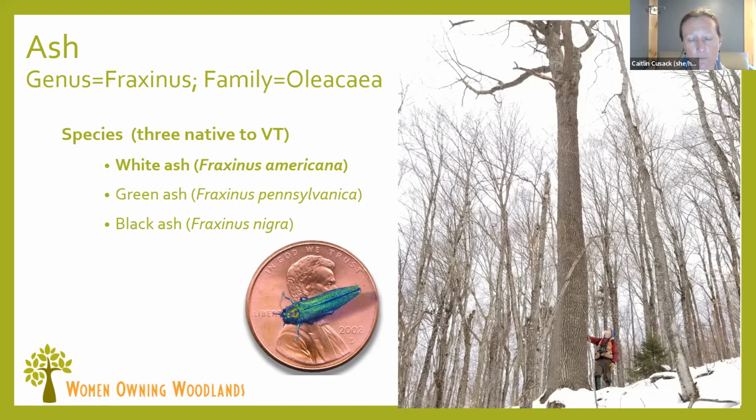But those of you may be familiar by now, this little green bug in the bottom of the screen is the emerald ash borer. Unfortunately, all of our species of ash here in Vermont and in the United States are threatened by this pest. It's a non-native invasive pest that was introduced from Asia in the 1990s.